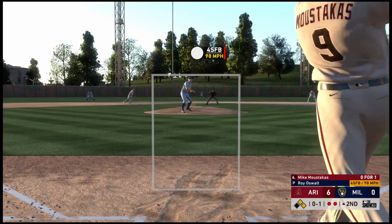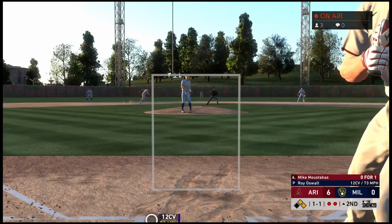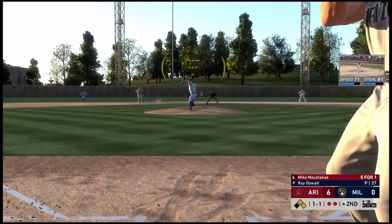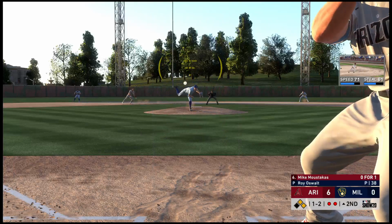In now, Mike Moustakas. 0-1's the count. One up around the letters here for strike one. He popped out in his first trip. Even 1-1 count to Moustakas. Lots of hits given up, but so far no walks. At least he's making them work to get on base. Problem is, they haven't had to work too hard.